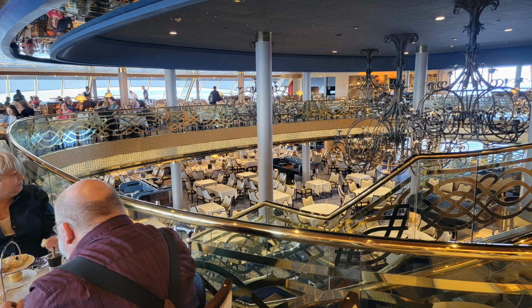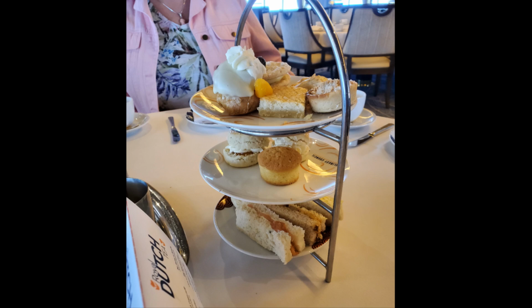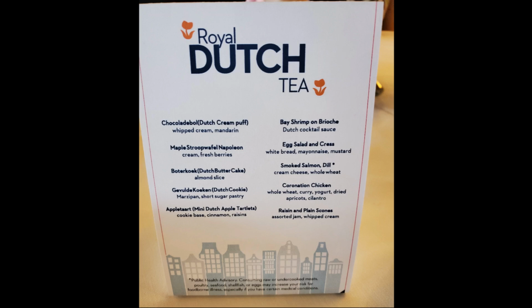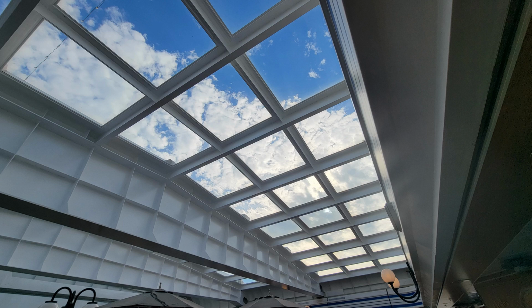At 3 p.m., there was afternoon tea in the main dining room. It was really enjoyable. Then we headed to the Lido pool to see how crowded it was, but it was surprisingly empty.